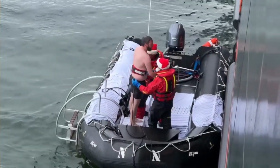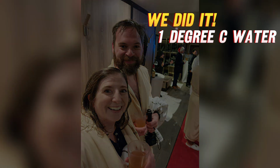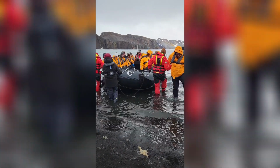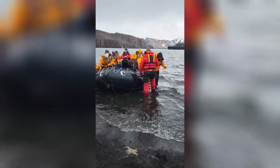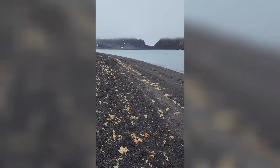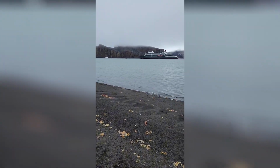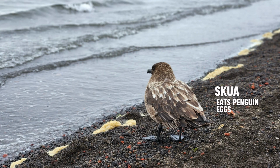But we did it. I didn't die, and actually it was pretty warm after I got out of the cold water. We got dried off and geared up for our last disembarkation on Deception Island. Because this is an active volcano, if you dig down in the rocks a few inches, you'll find that it's warm. And even though this is not ideal living situations for the animals here, we did find a few penguins, some gentoo and some chinstrap. And where there's penguins, there's also skuas.